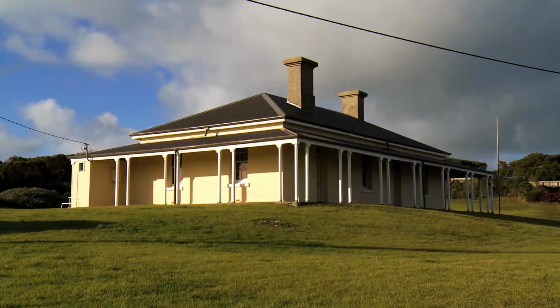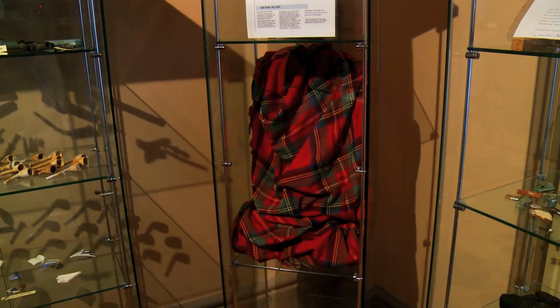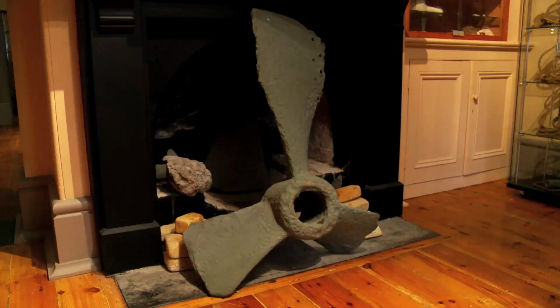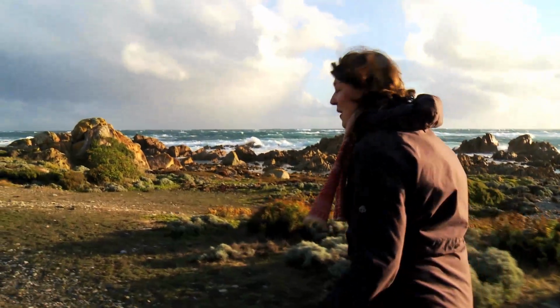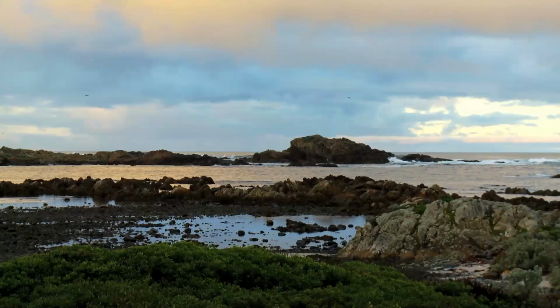And if you want to, you can go to the museum and you can see the ship's bell off the Netherby. You can see a blanket that they wrapped the baby in. And there's all sorts of just everyday little artefacts as well. If you're not into the history, I think it's fascinating. It's just fantastic to come here, because as well as the site of the shipwreck, it's just a wonderful spot to come and see.